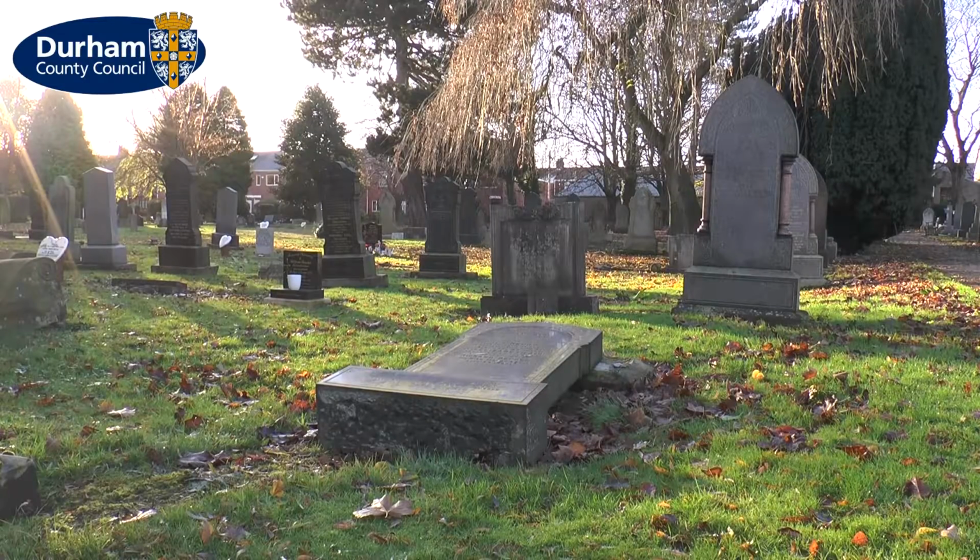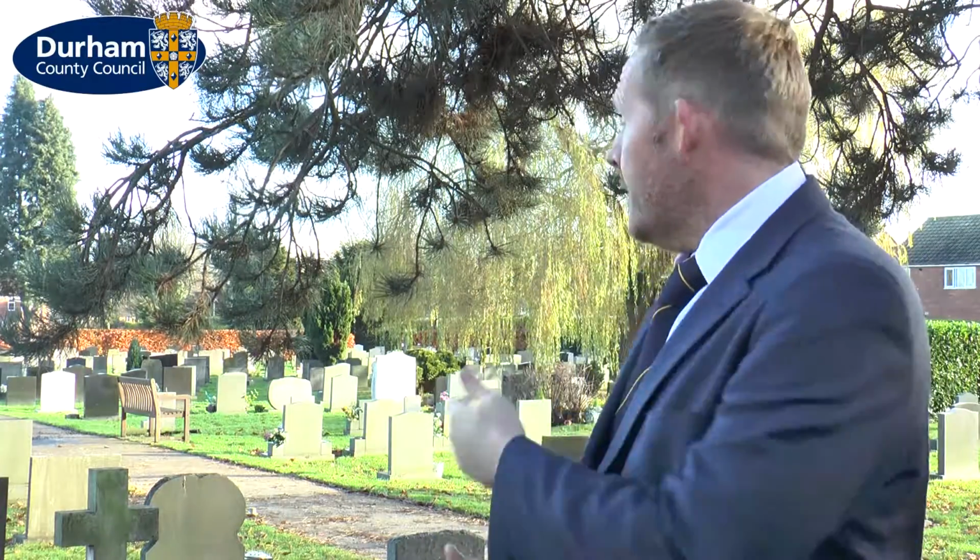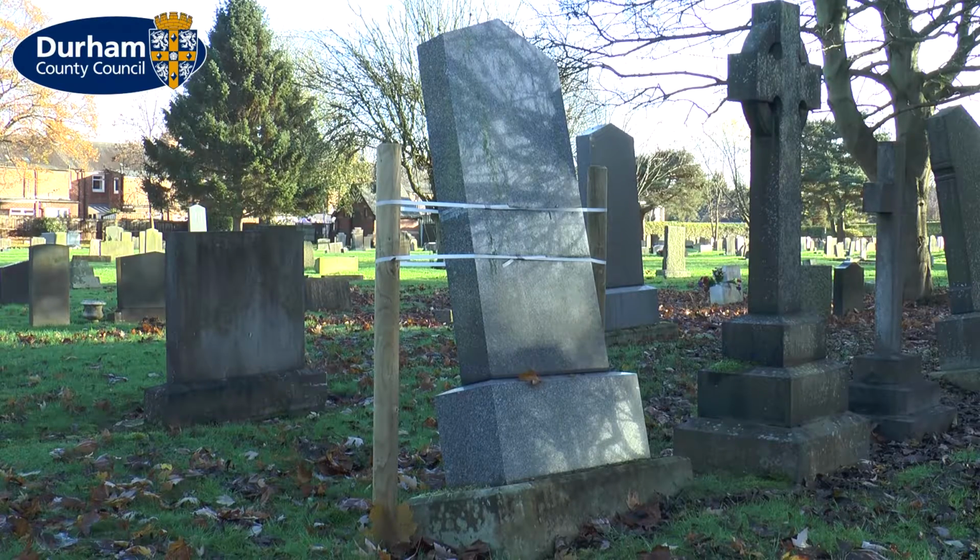If we come across a headstone that's not safe, what we'll look to do firstly is to make it safe. So that could be, in some instances with really large ones, that we have to either cordon off the area or we'll lay it down. In the instance of smaller ones, like we've got at this part of the cemetery, we'll actually put stakes in and put some banding on to make sure it's secure and that it's safe.